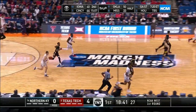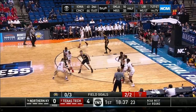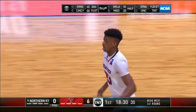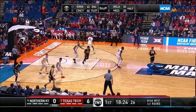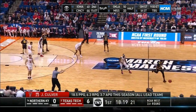Well, it's clear Texas Tech early looking to attack the paint, go inside, establish the paint first. That opens up the inside-outside game. Nice back door. 6-0 start for the Red Raiders. Again, the pressure release. When you deny on the wing, on the baseline, you're taught to cut back door. Excellent read and react that time by Texas Tech.